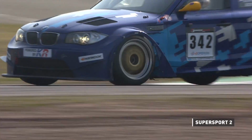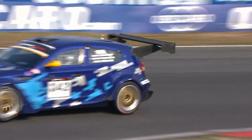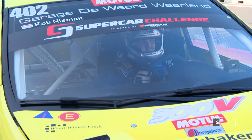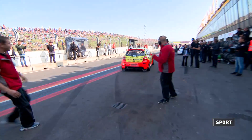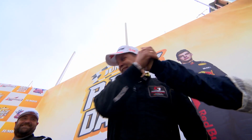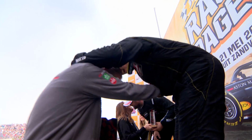In Supersport 2, Job and Bart Aronson led from pole to finish first with their BMW 1 Series GTR. Patrick de Freda and Roger Deleu, the championship leaders, finished third, with a whole host of challenges because of post-race penalties. Rob Neiman started from pole in sport and led through to the checkered flag, ahead of Bart Drost and Lucas Kronenfeld. Championship leaders Bart van den Berg and Chris Vogt also getting a penalty.